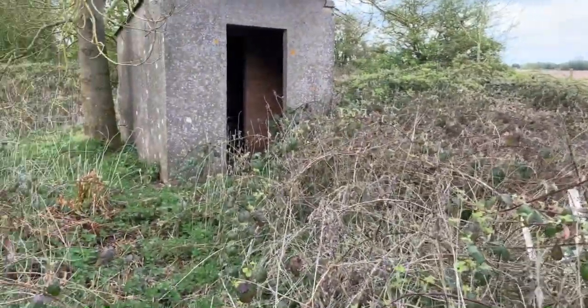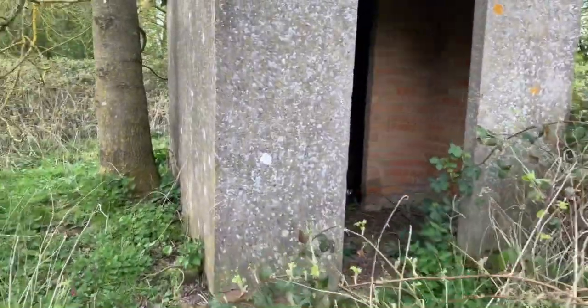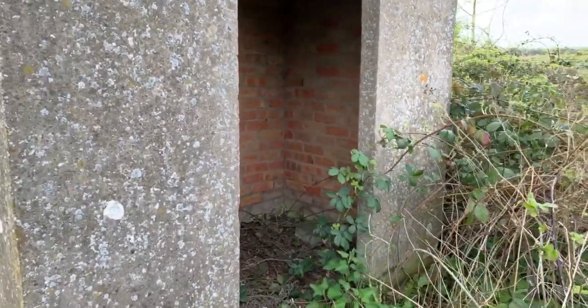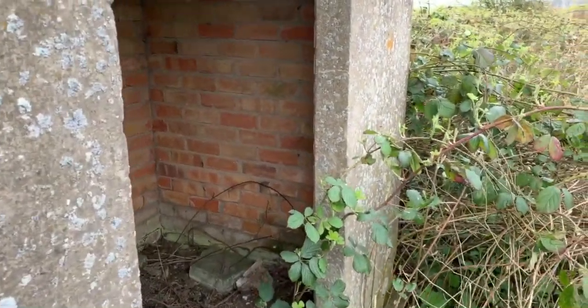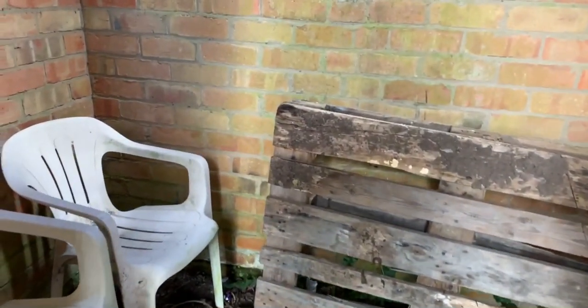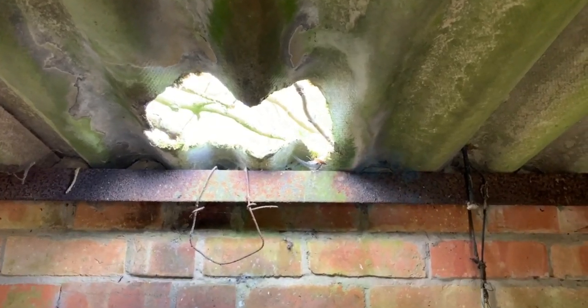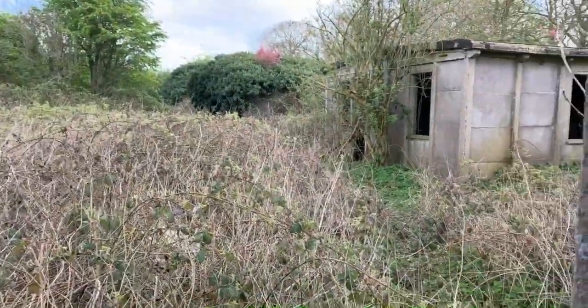Freaking nettles. Everywhere you go, there's nettles. And them ginormous great thorns. So. Tiny little building. Some chairs in here. I guess the kids doss in here. I hope when they destroyed that, they realised that was asbestos. Oh, I do like the view of that though.